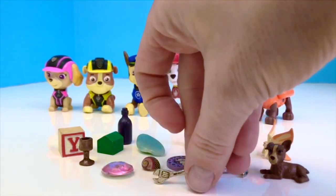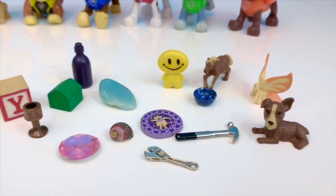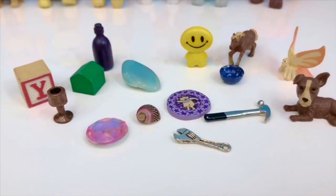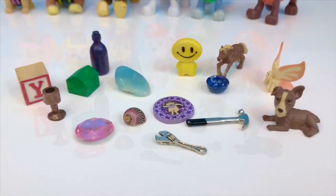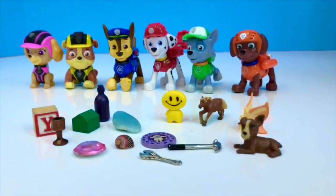A wrench. Okay, so I'm going to cover your eyes, Tiny Fans. But first, study all of the objects very closely. And now, I will cover your eyes with my hand and remove an object. Which one did I take?